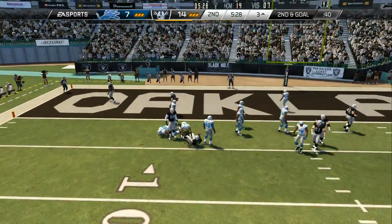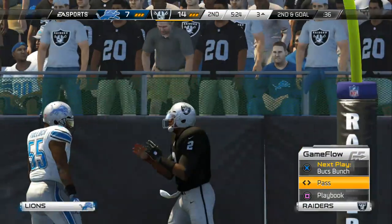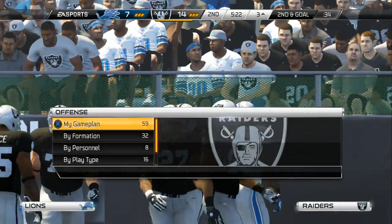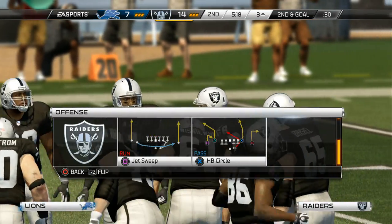Trouble now. The defense gets the sack. The offensive coordinator just has to make some adjustments here. They can't stop the defensive line from sacking the quarterback, so either keep the tight end in or keep the halfback in to help block.